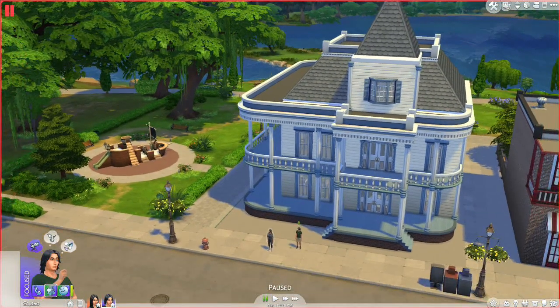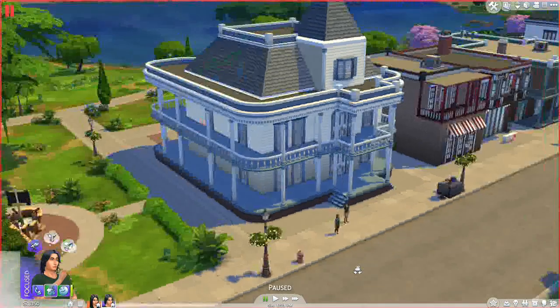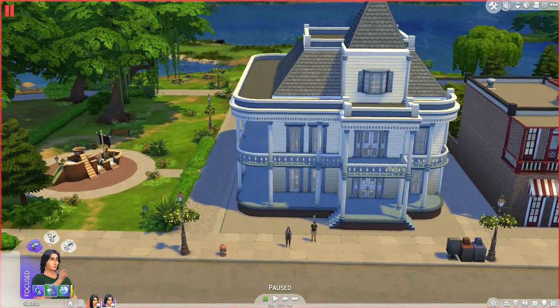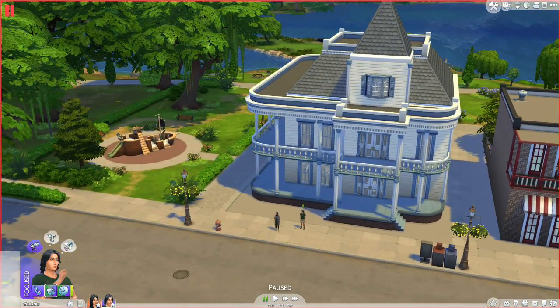Oh, we are here today with Lily and her brother Tate, and they're at the library. So this right here happens to be the library lot. It is the afternoon of Saturday, and these two have had a good breakfast. They have taken their showers, they have tidied up, and they're ready to go and explore the town.